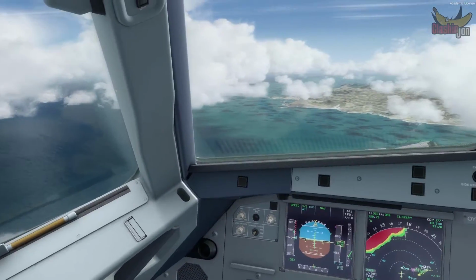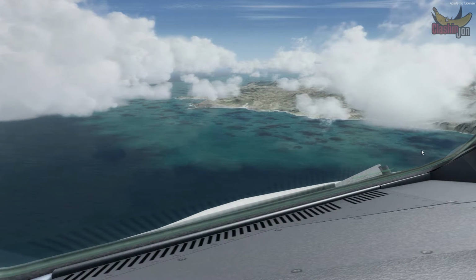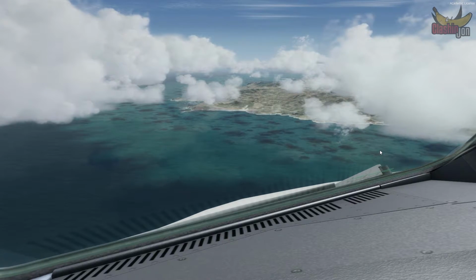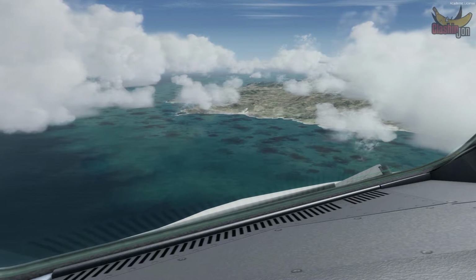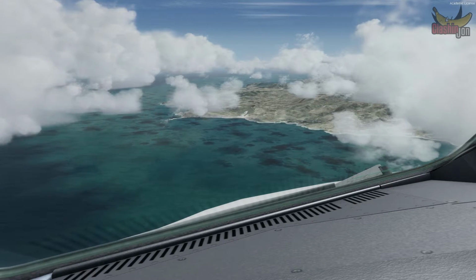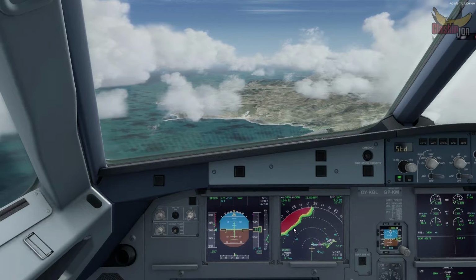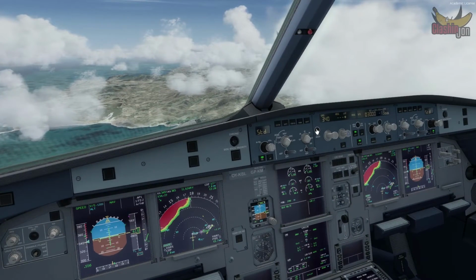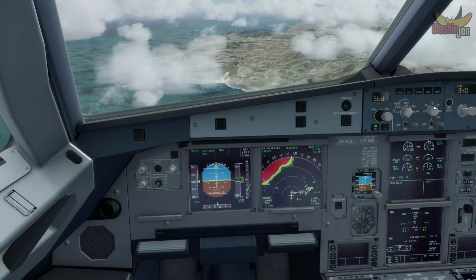Look at that sea though. Look at that. Absolutely lovely. I opened the descent, and it was going to 4,000 feet per minute. I'm like, how are we... So I put it down to like 2,000 and now we're at 1,300. I'll just let it go down slowly. Oh, a little terrain. Well, it's got all this weather.